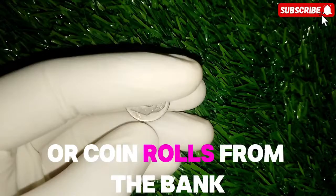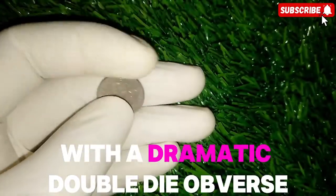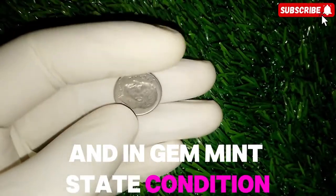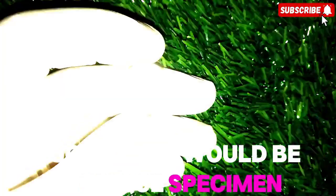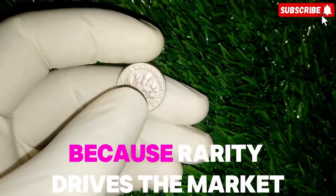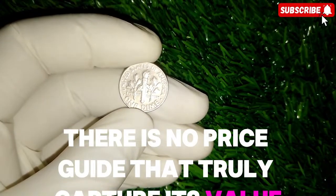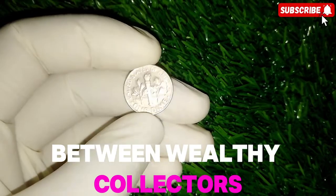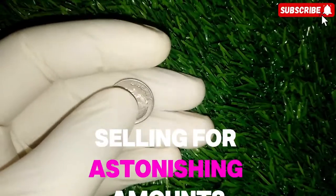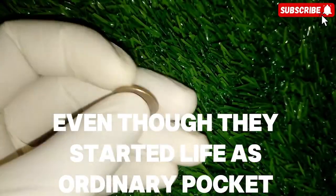Now let us imagine a perfect storm scenario where you find a 1965 dime that is struck on a silver planchet with a dramatic double die obverse and a full torch reverse off center strike. In gem mint state condition, such a coin would be a unique specimen and could easily shatter auction records, possibly reaching the realm of tens of millions of dollars, because rarity drives the market, and when a coin is unique there is no price guide that can truly capture its value, since it becomes a bidding war between wealthy collectors who want to own something nobody else in the world has. And that is why we see stories of coins selling for astonishing amounts like $95 million even though they started life as ordinary pocket change.